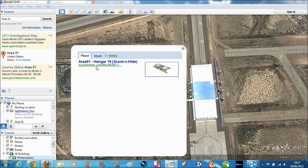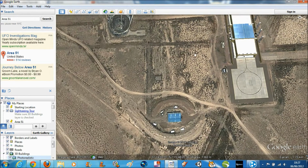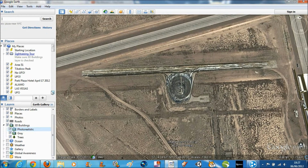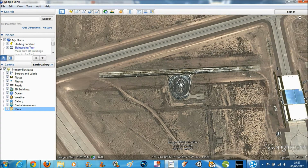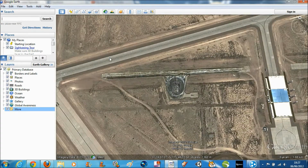Hangar 19. This is Hangar 19, and a lot of questions have been asked about this thing here. Now, if you have a look here, if you put this up and then click everything, just wait for a bit, the thing should come up. Let's just look at some of the pictures.